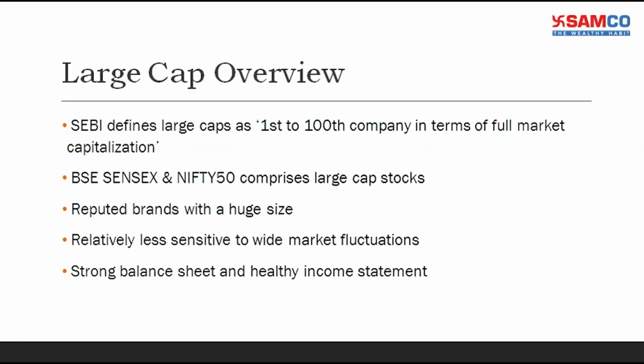Firstly, a brief on large cap stocks. Market regulator SEBI defines large cap as first 100 companies in terms of their market capitalization, which means stocks of those companies that are ranked within top 100 on stock exchange in terms of market capitalization. Large cap stocks make up most of the equity market and generally form the core portfolio of many market participants. India's market-leading indices like BSE Sensex and Nifty 50 comprise of large cap stocks.